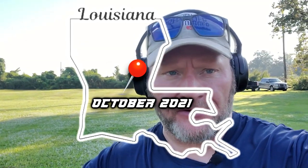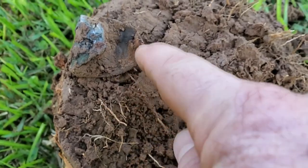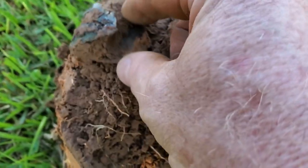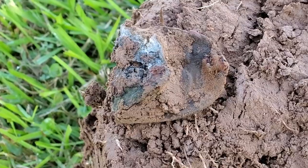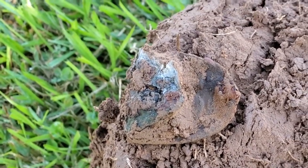I'm coming back over here and just grid-ing this section where we found those dimes, and I got a solid signal, dug it up, and if this is what I think it is, this is going to be one of my best finds ever. Y'all see that? You see the edge of the S right there? It's tacoed over. Let me clean it up and get it out without bending it, and let's see if we can get a better picture of it.